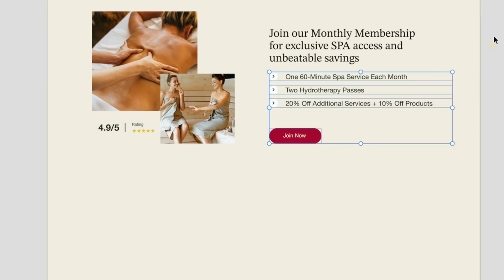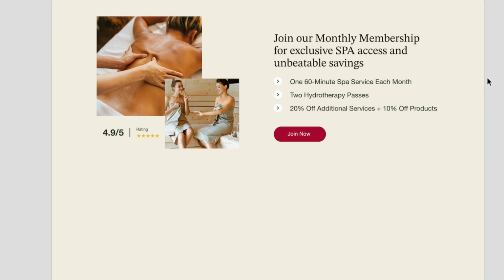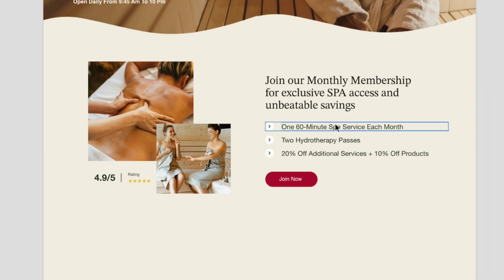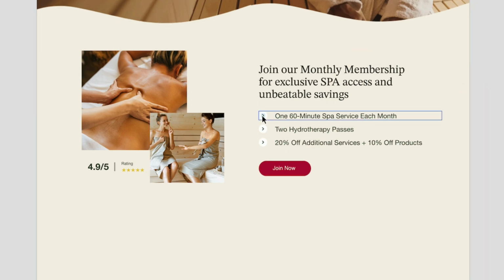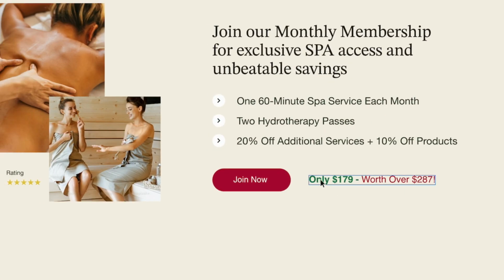Okay, next, I highlighted the benefits of their membership, again, in very good readable bulleted points without overwhelming people. I want people to be able to skim through all of the information. That's why I'm using these little graphics to help people just go through this information and be able to digest it very easily. And we probably should add a price. Okay, I think this is great. We highlighted the price, which is $179, and we highlighted how much it would cost you if you had paid without membership, just one-time use.